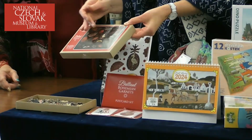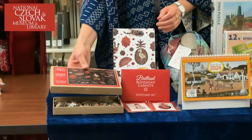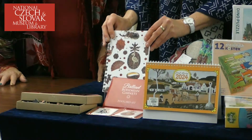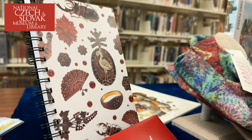job. We are featuring a special puzzle that is 300 pieces with a black background, and that has a collage of garnet pieces and jewelry that are both from the National Museum in Prague, and then also some of them are from our own collection. And I believe you can recognize the same pattern here on the journal, which is also a special souvenir commemorating this special exhibit that we have.